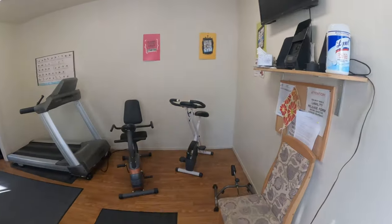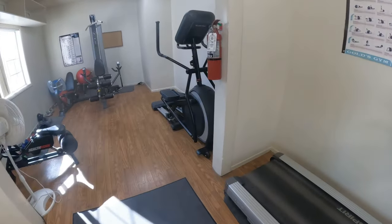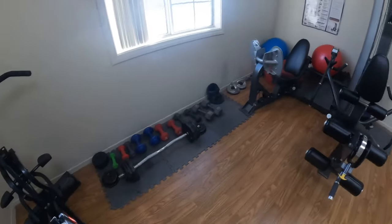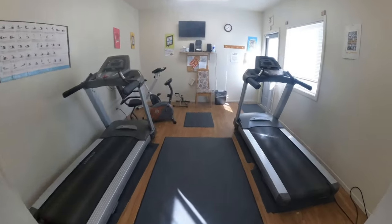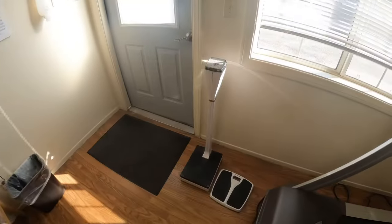And this is a little gym. They have a couple of very nice treadmills, an elliptical machine, a little weight machine, and a few free weights. Very, very nice. And a scale, if you dare want to weigh yourself.